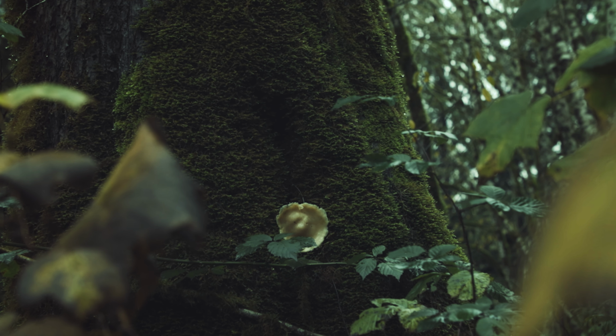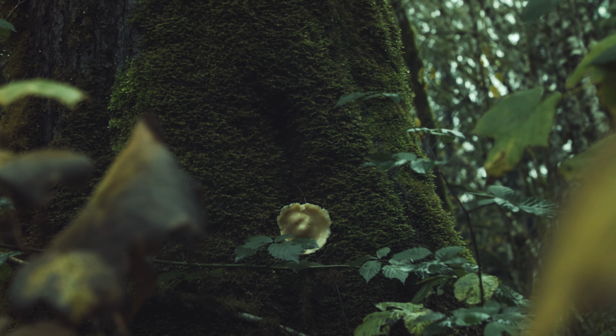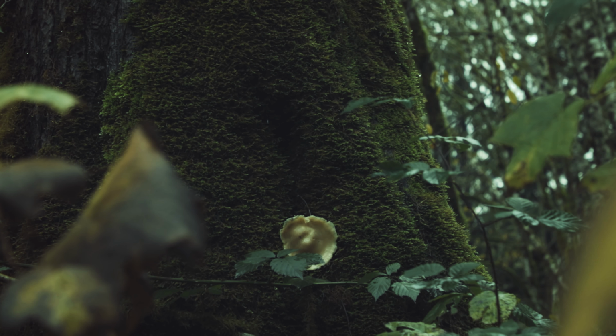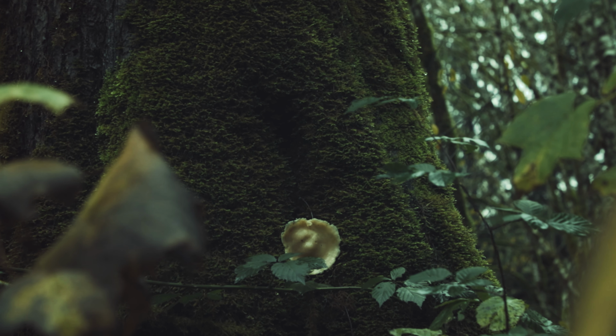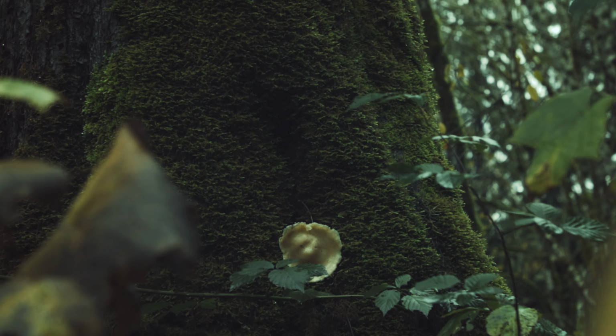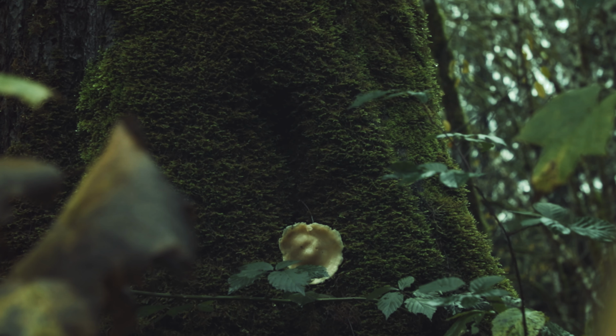Look at this wild mushroom, wild in the sense of crazy. It has just sprung up on the side of this tree between the moss. It looks like a creature from another realm.